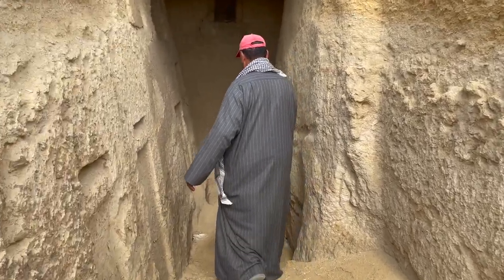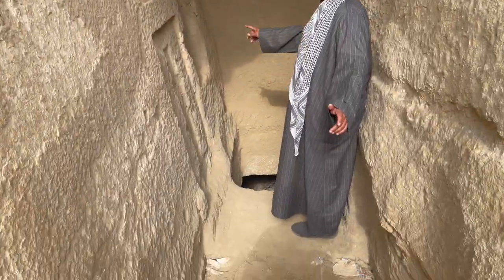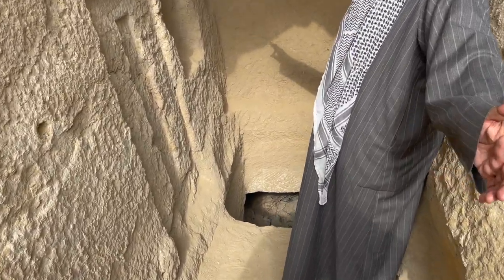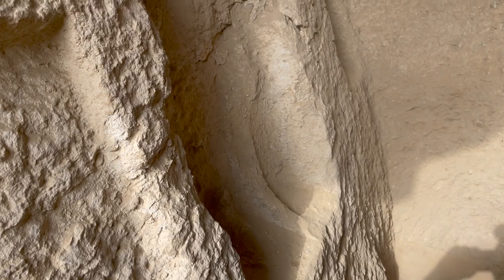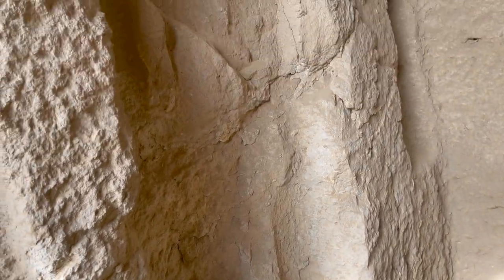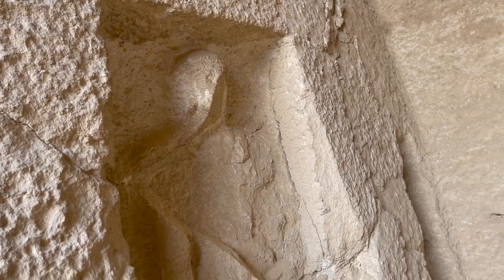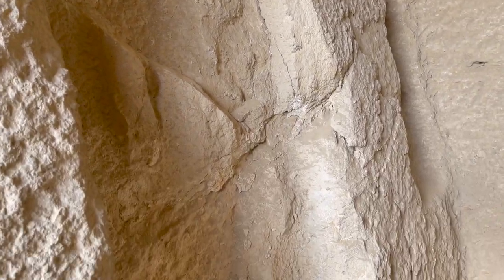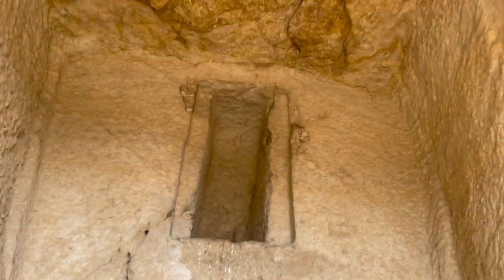The tomb under the ground. This tomb for little child. This was a statue of the child, but it's damaged. The legs and the body and the head. But this is damaged. All this he carved by hand. He cut it by hand.